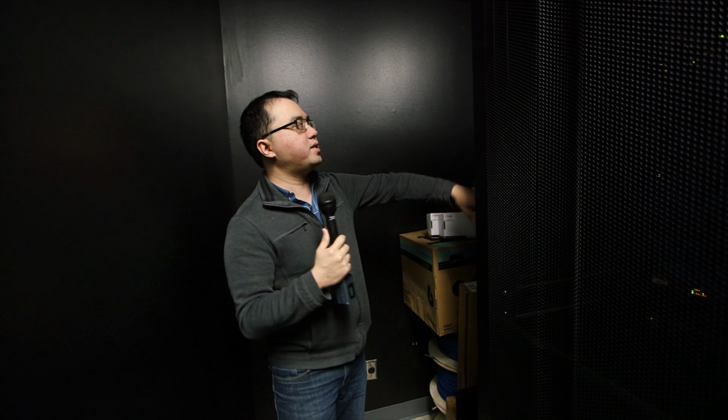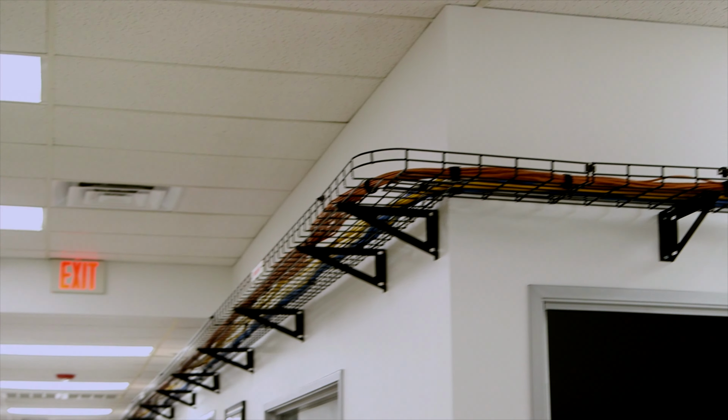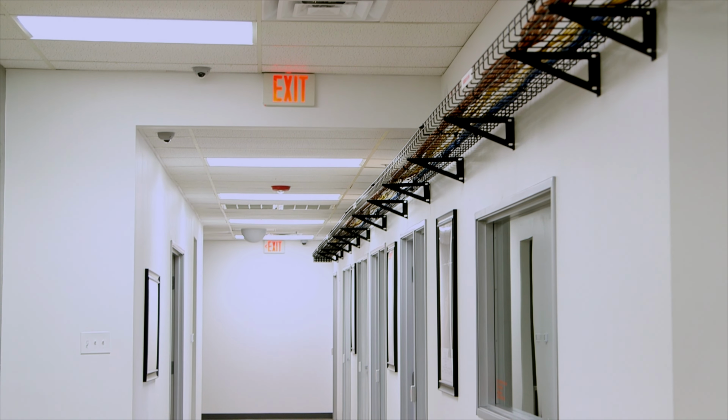I was talking about the patch panels. All that stuff is attached to our main cable bundle, which is going out the back of the case and goes up and around. This main cable bundle powers the entire building. As you can see in the video here, it runs all the way up and down the hallway, which powers every office in the building. So anyways, that's a look at our server room and the technologies that we use inside our server room.